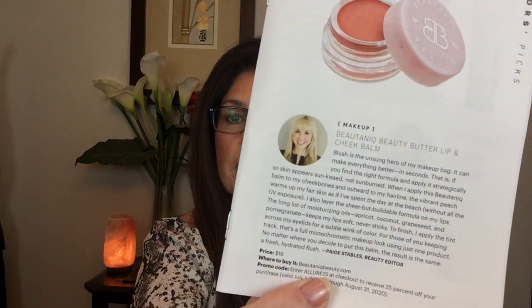So really excited to give this a try. All right. The next item that we have in here in the brochure was in this little cute box, which is so beautifully packaged, and it is from the brand called BeautyIQ. It is a beauty butter and lip balm, and this is written by Paige, who is a beauty editor, and that's what she looks like here.